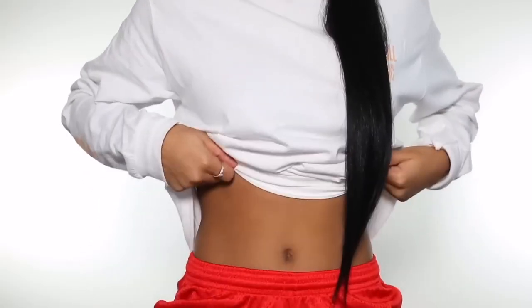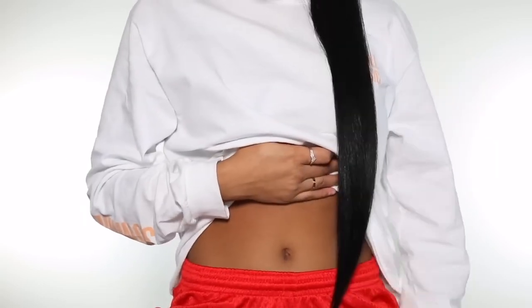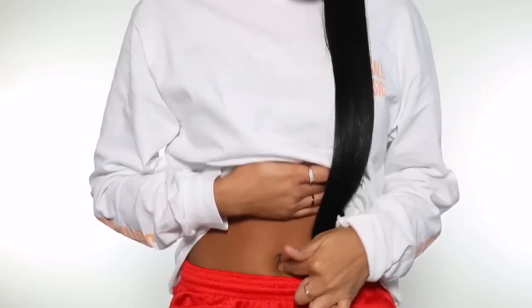Y'all, look how long my hair is. So, this is how long my hair is. That's my belly button. That means it's longer than my belly button. Another natural 30-inch bust down. I can't handle it today. I can't do it.